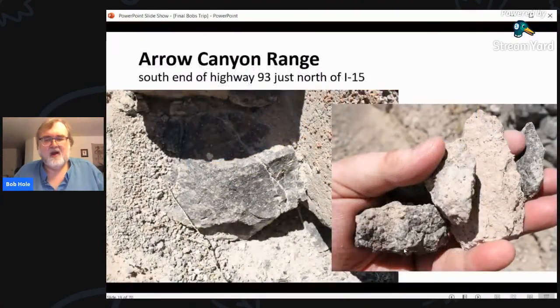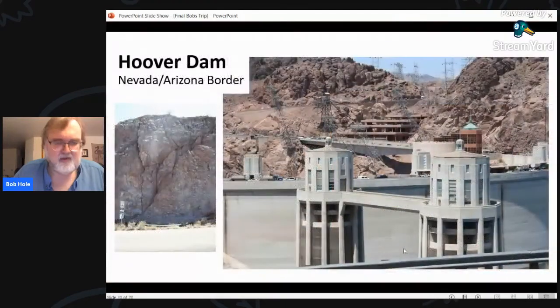This is some of the rock that I picked up in the area, just so you can take a good look at it. And then I stopped in Las Vegas, of course, for a convention, and then went on to the Hoover Dam. And this was before the new bypass was installed. They were still building it at this time. This was 2008.